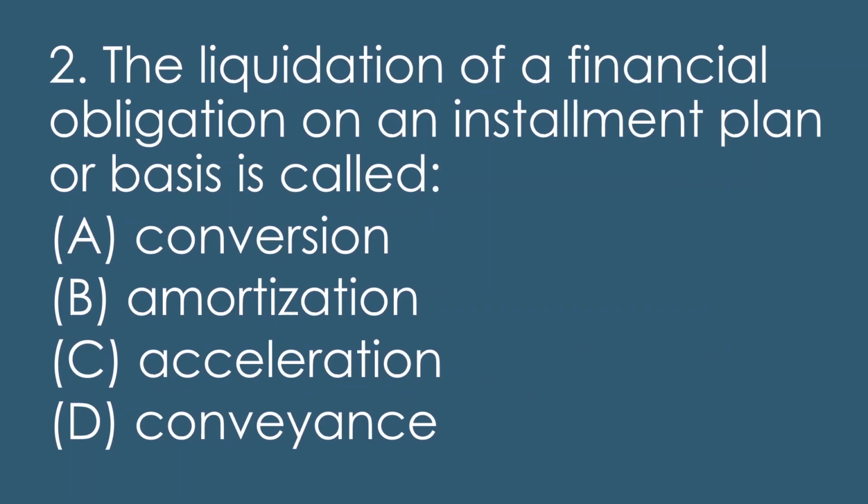Question number 2. The liquidation of a financial obligation on an installment plan or basis is called: A, conversion, B, amortization, C, acceleration, D, conveyance. Well, as always, let's dissect the question.